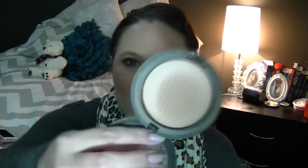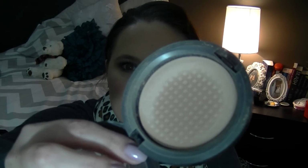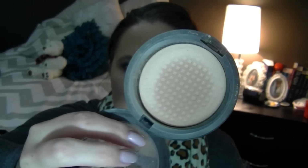So another powder I've been trying to get rid of for so long is this MAC Mineralize Skin Finish Natural in Medium Plus. Now this is another one I've basically hit pan on. You can even see the crisscross plastic indentation at the bottom. So I just need to take a bit of time to finish it off and get rid of it.